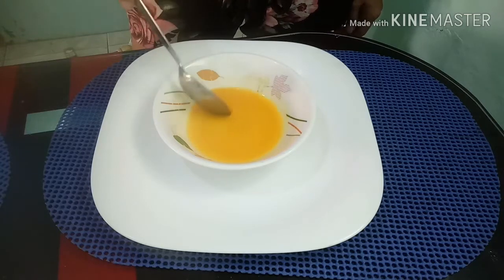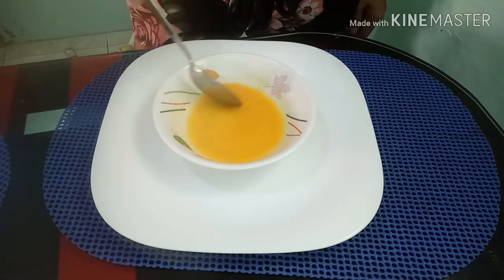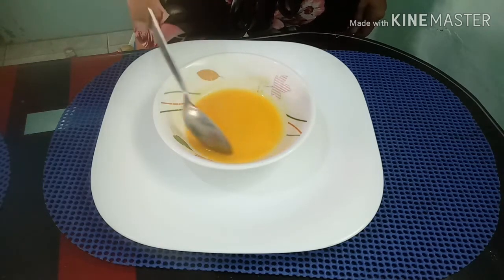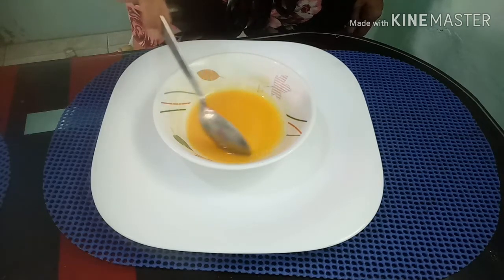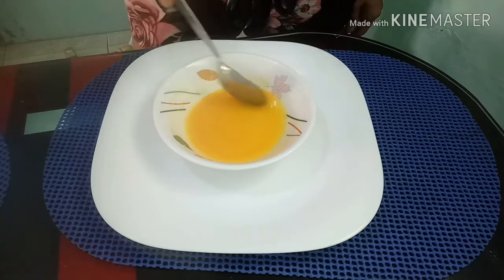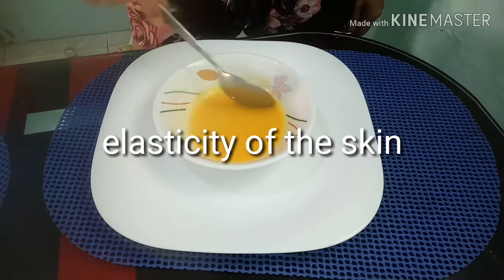And then, the virgin coconut oil, syempre, sabi nga nila, there is wonder in the virgin coconut oil. Kasi it has many minerals and vitamins, which is good for healing wounds. So, kung sa mukha ay magiging mabisa siyang panggamot if you have pimples. And nakakatulong din siya for the elasticity of our skin.